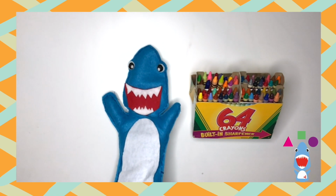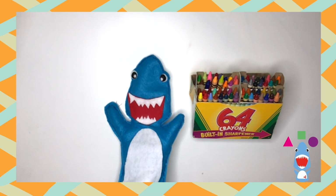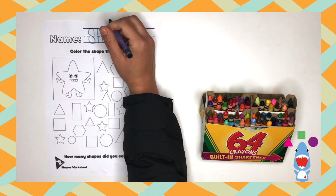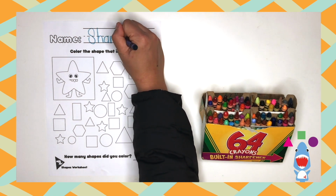Okay, dinos, are you ready for your worksheets? Okay, let's do this. First, let's write our names. I chose blue to write my name. What color did you choose? Oh, that's such a great color.